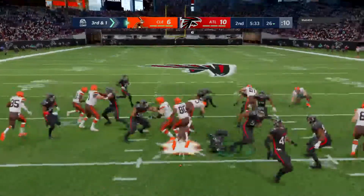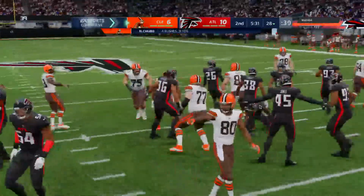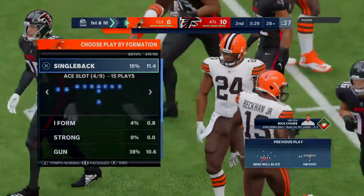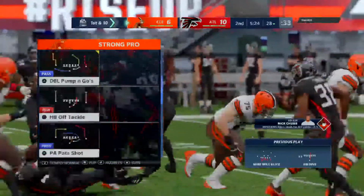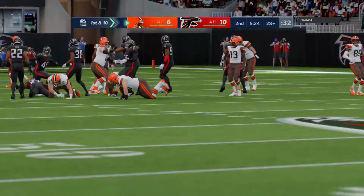They'll run for it. Here's Chubb. And he's got the first as they'll bring him down at the 28-yard line. 2 yards and able to get the first down in the process. And the Browns first down.